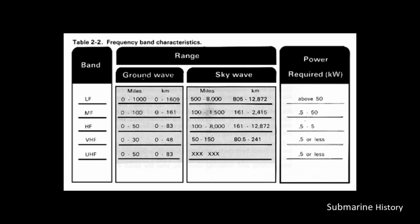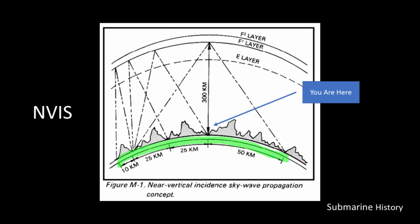On this next slide, you may want to pause this and just study it. This is a table that gives us some general information about the ranges achievable with the different bands and the range of power required to get that signal out there.